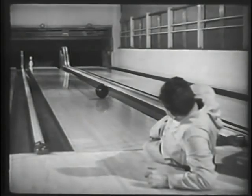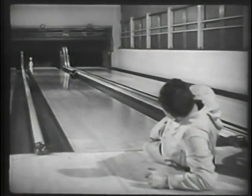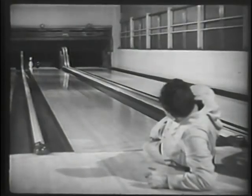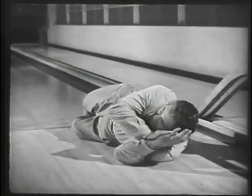From where I sit, it looks like he's going to flop on this one. Seems like that ball is heading for the gutter. Uh-oh, am I wrong? Look at the curve he's put on that thing. Nice going, Mr. Varipapa. It's all so simple for Andy.